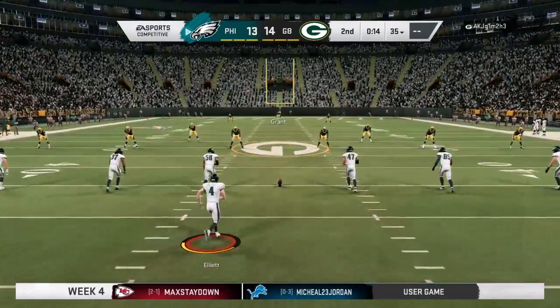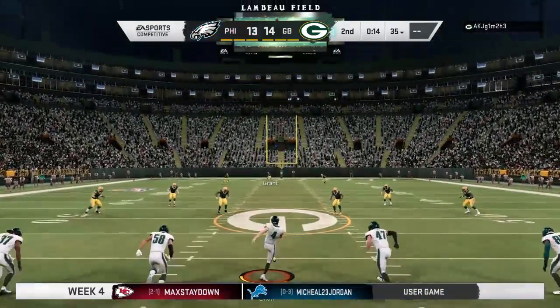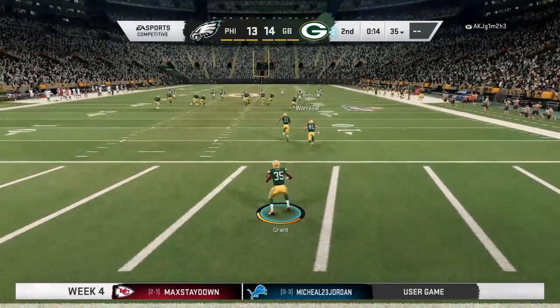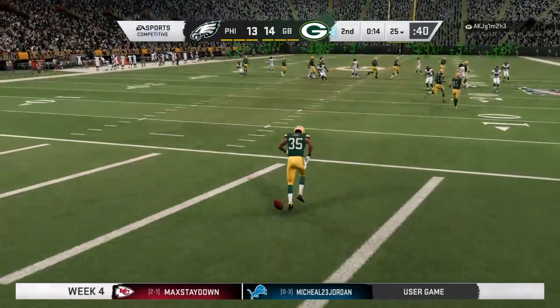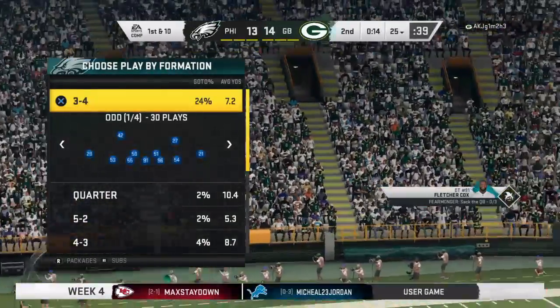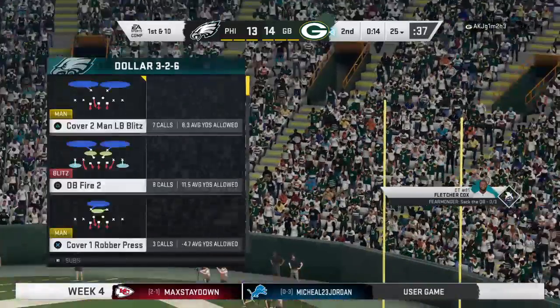Now after the touchdown, here's Elliott on to kick it away. That's fielded in the end zone. And not wanting to risk anything here late in the half, he'll just take a knee and they'll bring the football out to the 25.